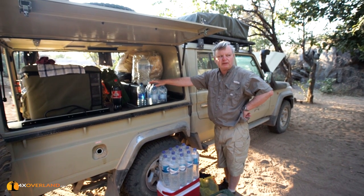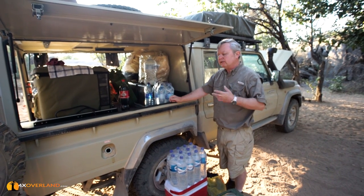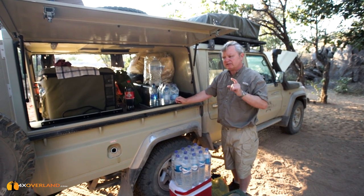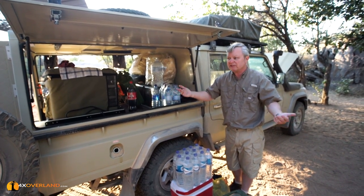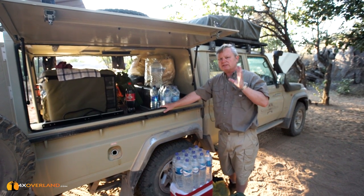We've been thinking, where does this water come from? Is it drinkable out of the tap? And you can never tell. In a place like this, far away from settlements, well, how far away? That's the big question. If it's very close to a settlement, there's a fair chance the water might be contaminated. If it's very far from settlements, then less chance. If you ask the locals, they might say, oh, it's fine to drink.